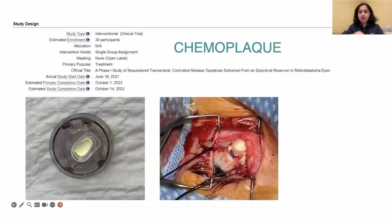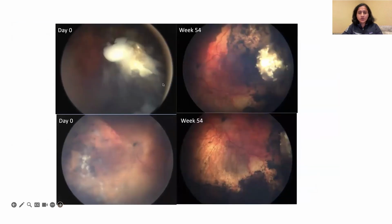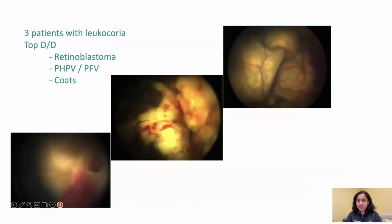Quickly about a newer clinical trial that we are doing. We have completed phase 1 of the trial. This is a small device that releases chemotherapy. It is glued onto the episclera and it releases chemotherapy. These are some results. These are patients that have failed other treatments and post-chemotherapy show a very nice response. You see a patient with tumor, subretinal seeds, and vitreous seeds showing a nice response to the intraarterial chemotherapy.